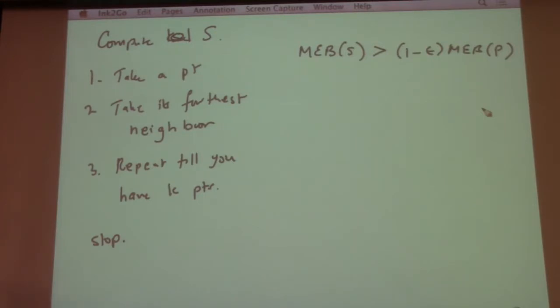So hopefully now you're used to seeing approximations. You know that if you think of epsilon as, let's say, 0.1, I'm saying that the radius of the enclosing ball for S should be 0.9 times the radius of the enclosing ball for P. And if I make epsilon 0.01, I want it to be 0.99 times that. So very, very close to the actual solution. Why don't I want it to be exact? Because life is not that simple. I'm not that lucky. I can show you that making it exact is equivalent to actually solving the problem. So I'm not hopeful that I'll get an exact answer. I want to get the approximation.